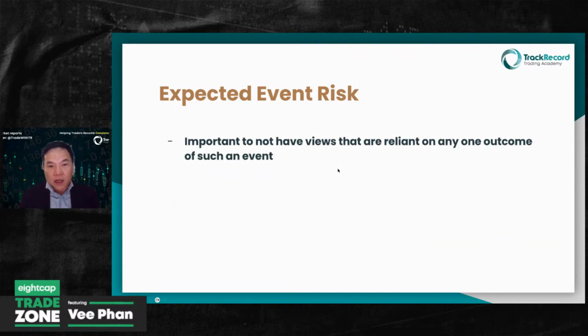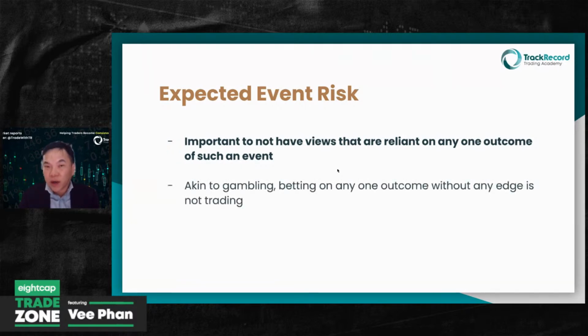Okay, so I believe it is important to have views and trades that are not reliant on any one outcome of any data point or any event, right? You'll be surprised at how many retail traders as well as professional traders like to take bets on outcomes where truly they do not have any edge in figuring out. They're just guessing, right? But to me, that is basically gambling, basically taking a punt, and truly that is not the habit of a successful trader in the long run. Because if you're gambling and taking punts, eventually you will be taken out by randomness.